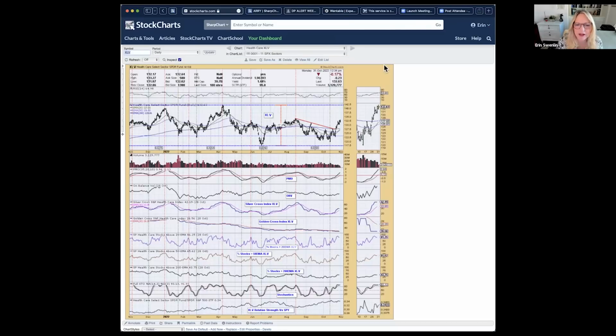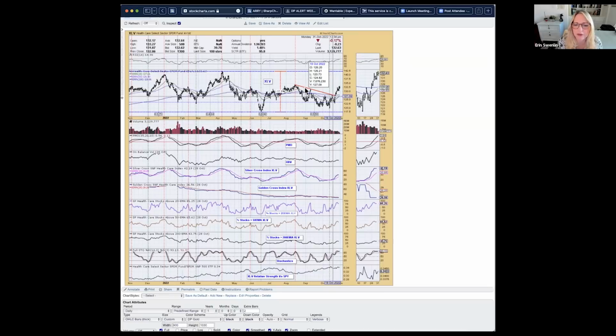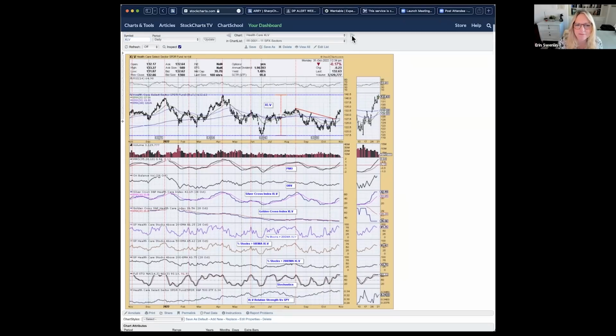Healthcare has been really making a move. Biotechs in particular, I've liked. You can see that participation could still use a little bit of help here as far as price above the 50 and the 200. But we certainly have some good foundation here. The relative performance against the SPY has been sort of up and down, but overall, I think XLV looks quite good, broke the declining trend, moving above that 200-day EMA.